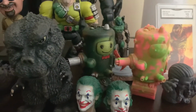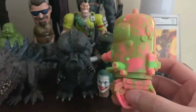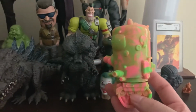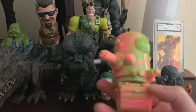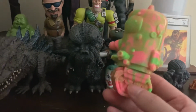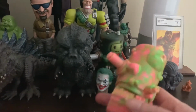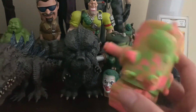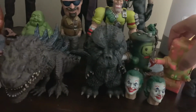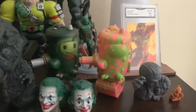I also got to meet him at Five Points Festival, and he was selling newer versions of his Sofubi tank, so I wanted to get something from him, so I got this one. This is a pink and neon green marbled vinyl Sofubi tank, and it glows in the dark. It's really cool. It's really bright. When he showed me it, he put it under a certain light, and this thing goes full on green. It's really cool, and I just like this sculpt a lot. I think his work is really unique. He has some other stuff as well that I think is really cool. But yeah, so these two things here are actually from Five Points Festival as well.